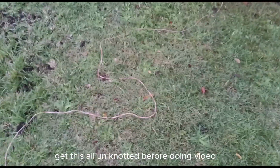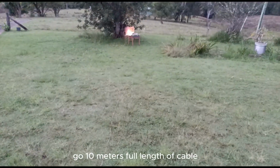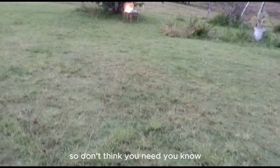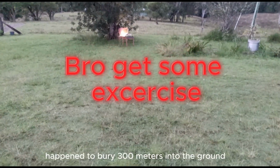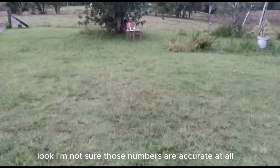So, like a good experimenter, I didn't get this all unknotted before doing video, so we can see, even though I get far away from it, we'll go 10 meters, full length of the cable, and all I have to do is touch the ground and it works. So don't think you need to do what Tesla did and had a tower 100 feet in the air, or 80 foot in the air or something, and then having to bury 300 meters into the ground. Look, I'm not sure those numbers are accurate at all. I'm pretty sure they're not.